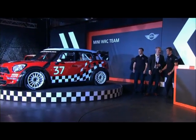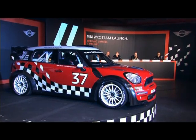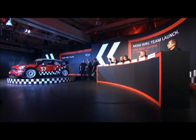I think everybody can see that the car is really, really nice, and the performance will be really good too. But the car honestly looks really impressive. From the beginning of testing last September, we had a really good feeling with the car. The chassis in particular is, I think, a really strong point. We still have a little bit more testing to do before the first rally in Sardinia.